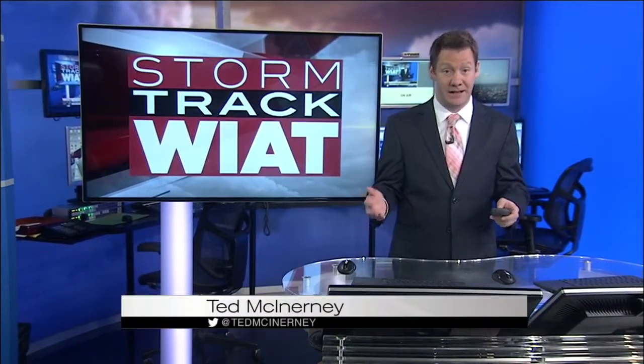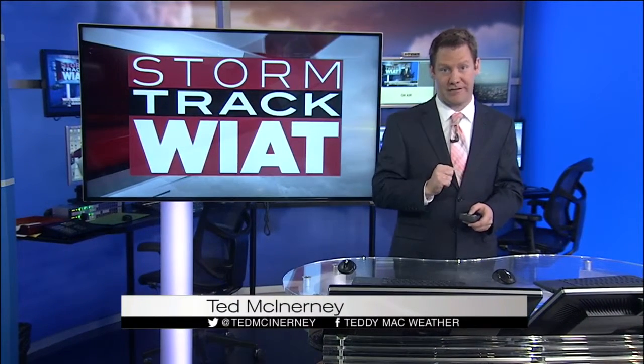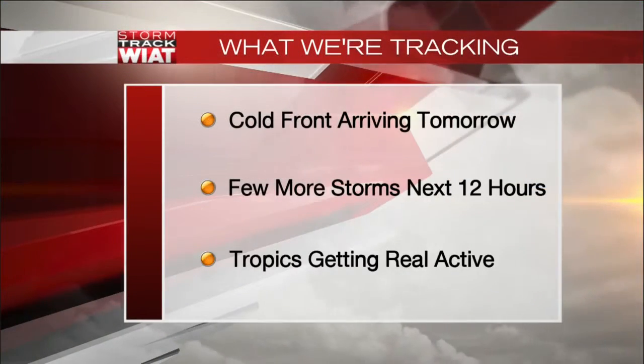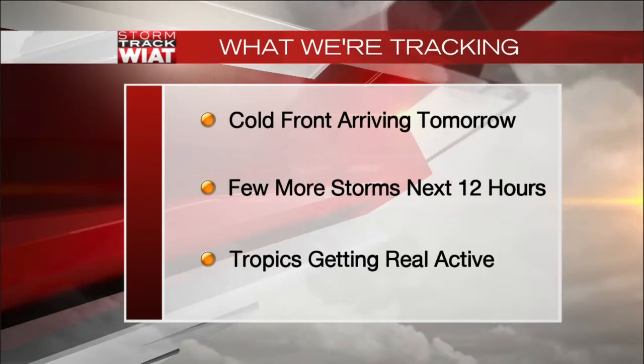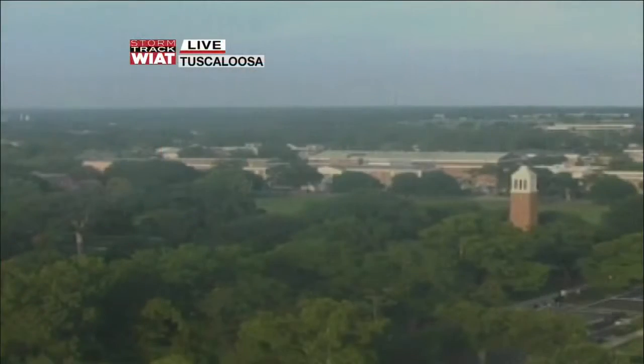But we have a lot to talk about in the tropics. We had Danny. We've been talking about it for about a week. Weakening now, but we have more to talk about. But first, let's go out and show you what we're tracking for you right here in central Alabama. And we're tracking a cold front arriving. That's going to feel pretty nice, but we have a few more storms in the next 12 hours. And again, the tropics are getting really active.